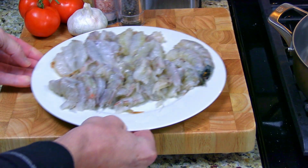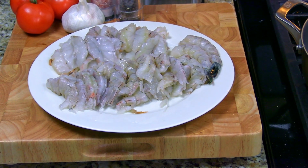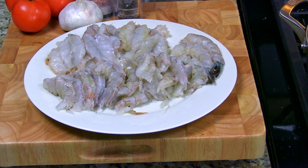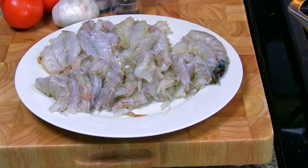Now, I'll admit this is my least favorite part of the process. I don't like to peel and devein shrimp, but like the other items above, when you use fresh shrimp instead of the frozen peeled and deveined, the dish will turn out much better.